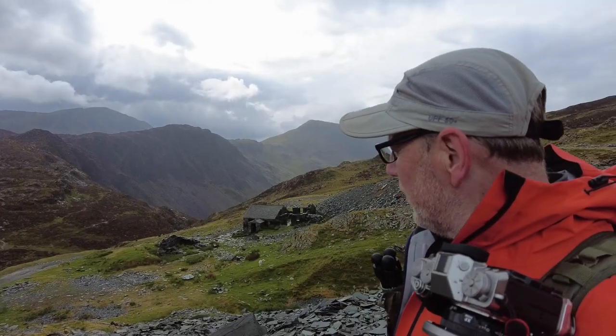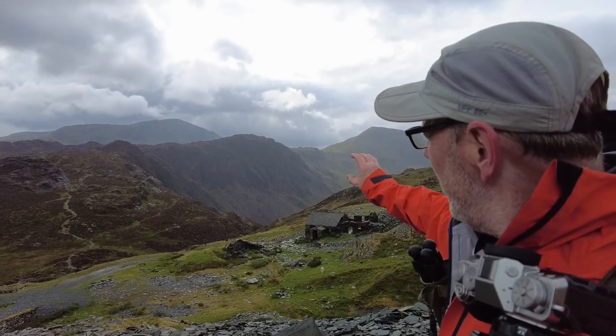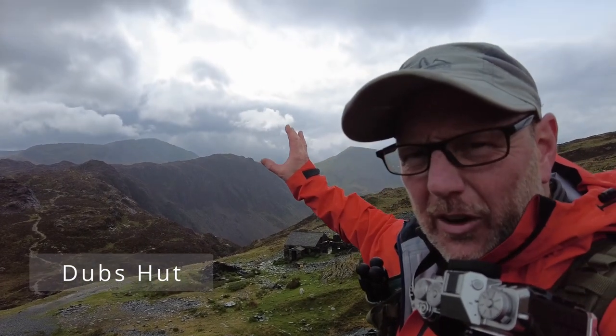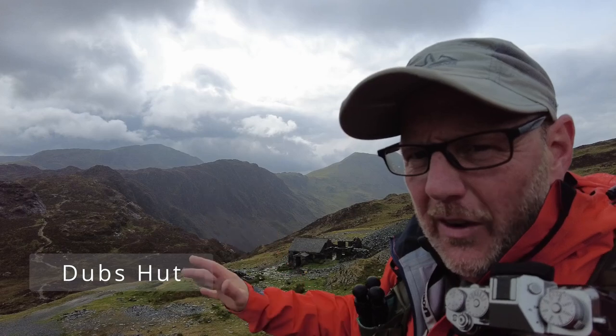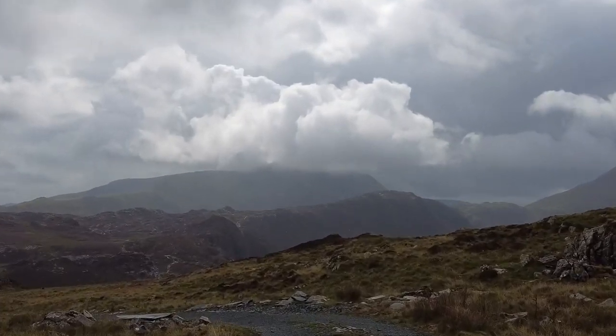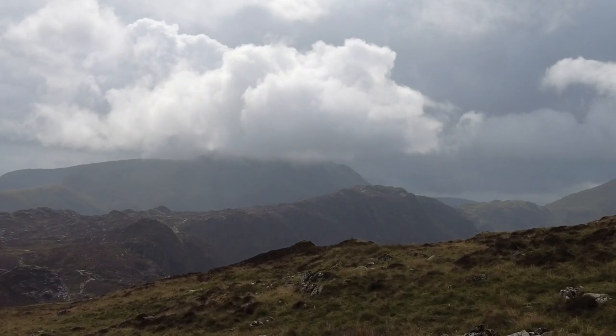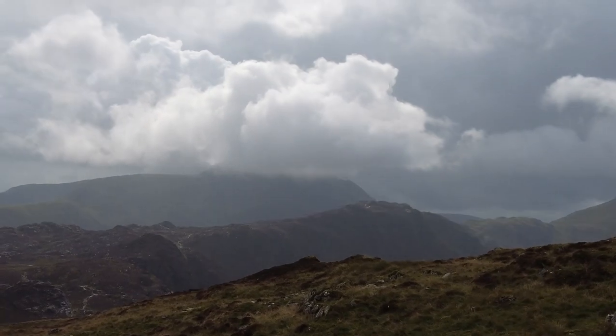So I've had to stop here before we've gone down to Warnscale, because Dubs Hut looks just amazing with that light in the background, and you've got some fantastic clouds going on in the top as well. Really moody, really atmospheric, but you're getting this little patch of light in the middle, and it just seems to be making the images pop and making it more three-dimensional. It looks really, really good. The only problem is I've got that little yellow bucket down there as well. I'm going to have to clone that little yellow bucket out because that is just not very pretty.